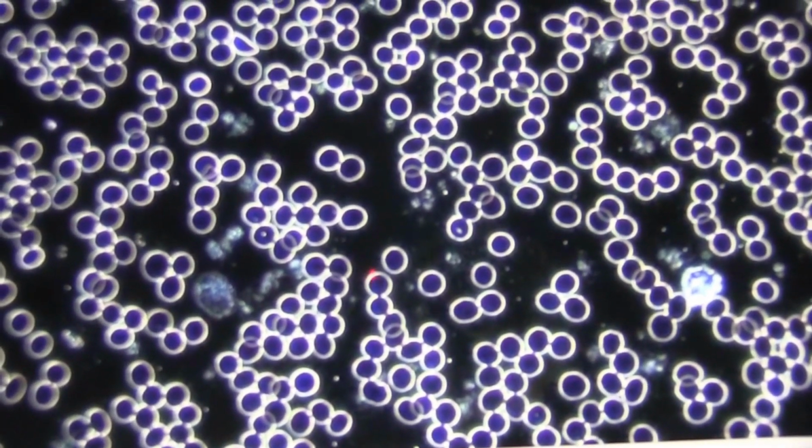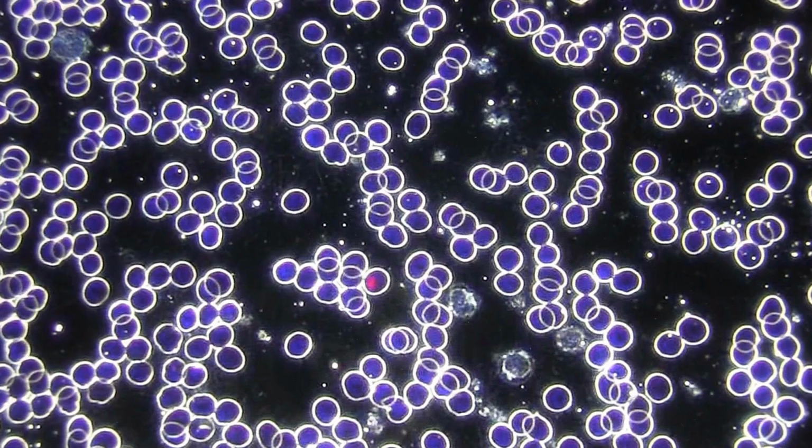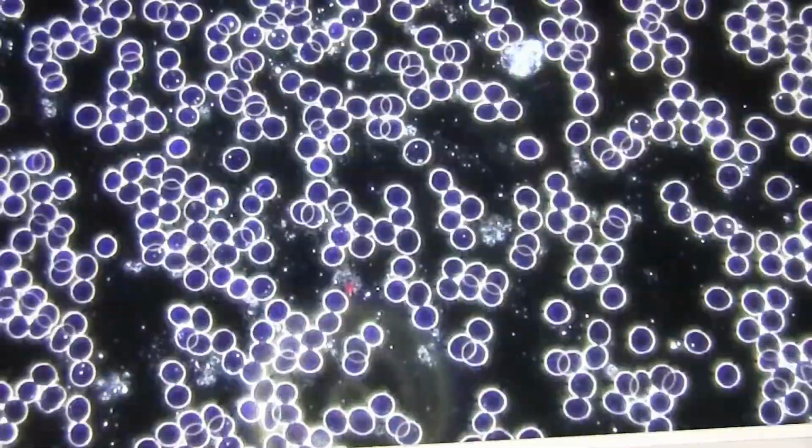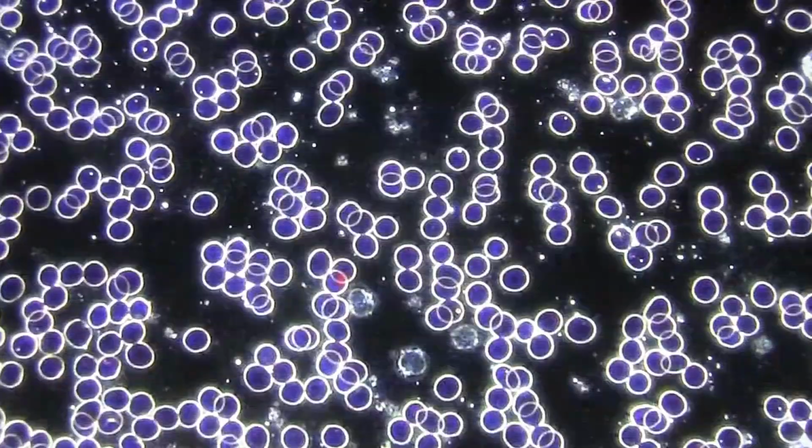Some of the inflammation is gone too. The background doesn't have all that spider web type fiber. Let me run the video here a little bit. You can see overall the blood is a lot better. I would say it's a good 50% better in terms of the viscosity of the blood. The blood cells are actually moving.